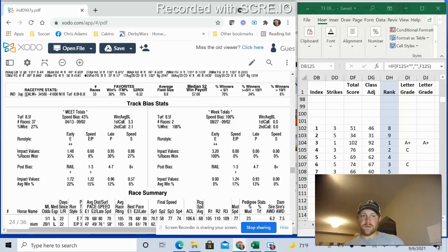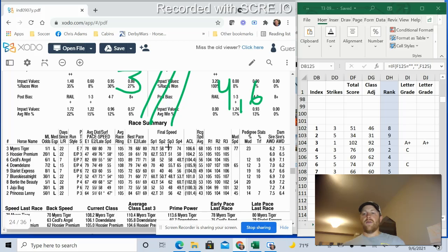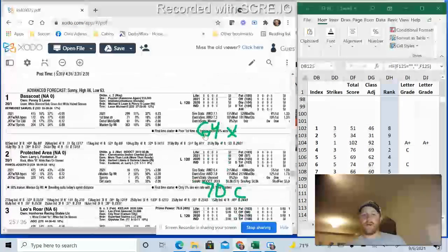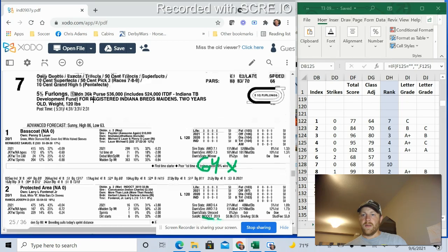Let's make a spot for this one here. Just going to use the 3 as sort of my main. If I did have any backups at all, I would use the 4 and the 6, but I'm not looking to use that. I'm going to probably have all my hopes and dreams through Myers Tiger. It looks like I won't be alone. I'll probably have a lot of company there and may kind of kill my payout, but it looks like the one that has the most separation on the card. So that's the one I'll go with.